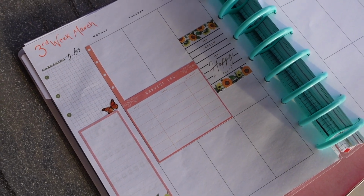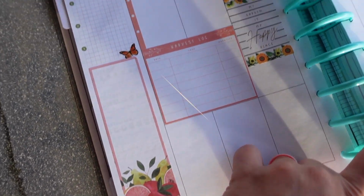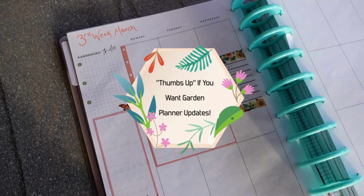And then here we are this week on the third week of March. I decorated it, but I didn't start filling it out yet because that is this week. So I'll start filling this out, and I'll try my best to keep you guys updated.